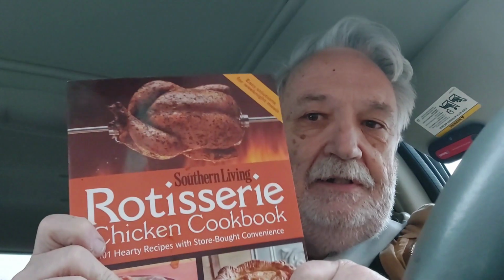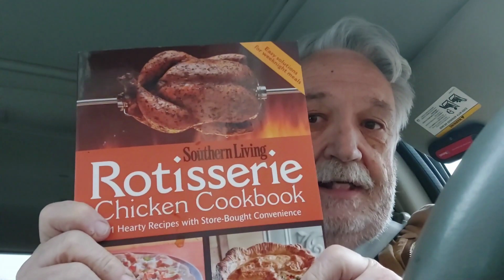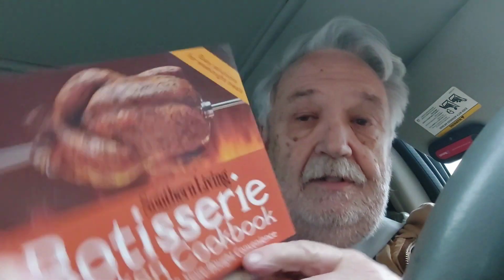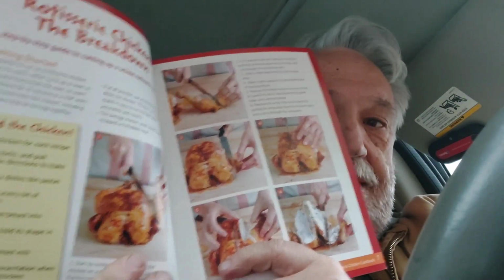I saw this at Goodwill at half price, so I think it was $2 altogether. I wish I had had this back in the day. Rotisserie Chicken Cookbook: 101 healthy recipes with store-bought convenience. It's based around the idea, what can you do with a rotisserie chicken other than slice it? What is kind of nice, they tell you how to break down a chicken, how you're supposed to cut it up to get different pieces of meat out of it.